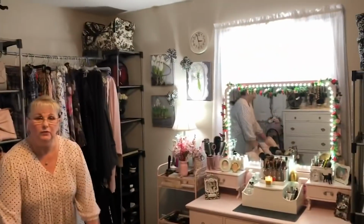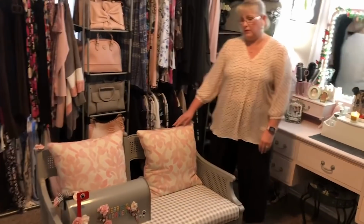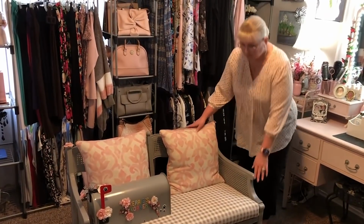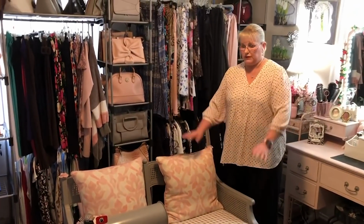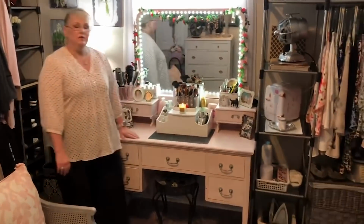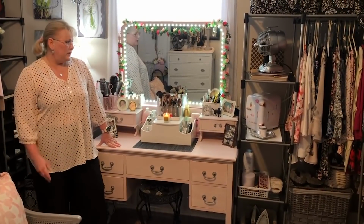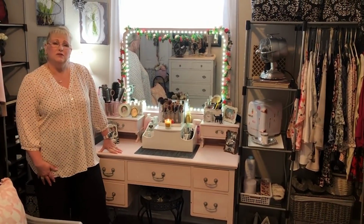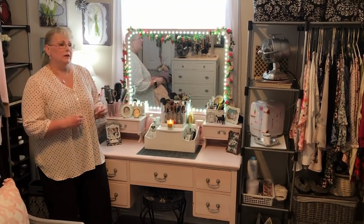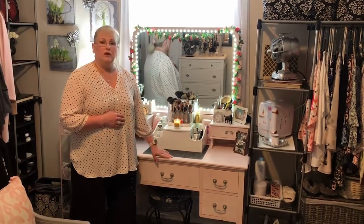This is a Facebook find that I paid $5 for. I painted it and I recovered the seat, and it just looks fantastic. And then this is my vanity. This was an antique piece of furniture. I found it at a flea market. I think I paid $5 for it, and I took it to a lady that knows how to do multiple layers of paint. I don't know that yet, and so she did it, and she did a phenomenal job.